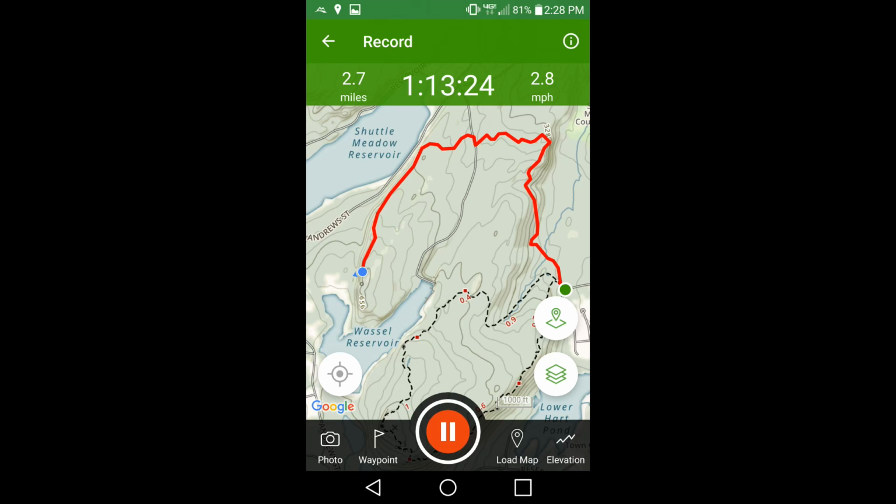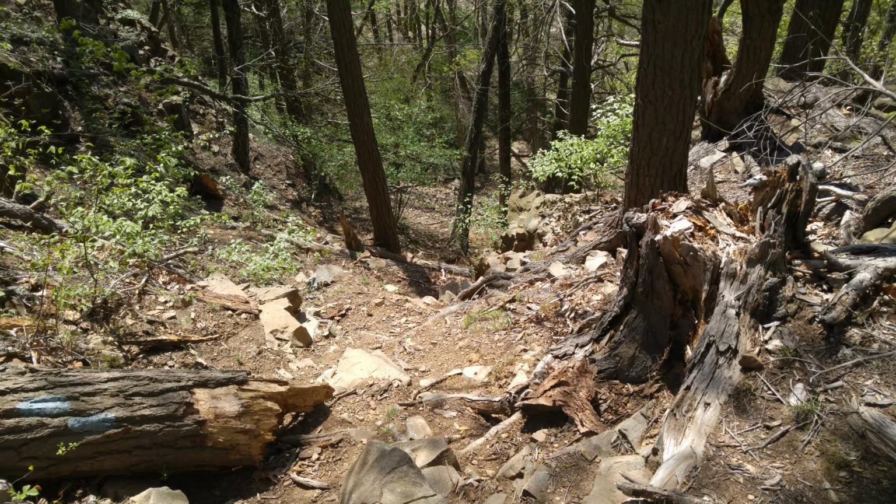Because at this point we've gone 2.7 miles, and it's a steep descent, short descent, but steep to the plateau below. And that picture doesn't do it justice, but that kind of shows you how steep it gets.